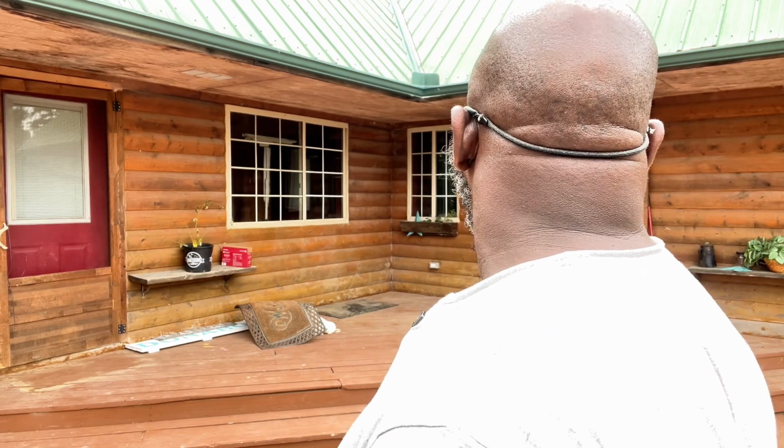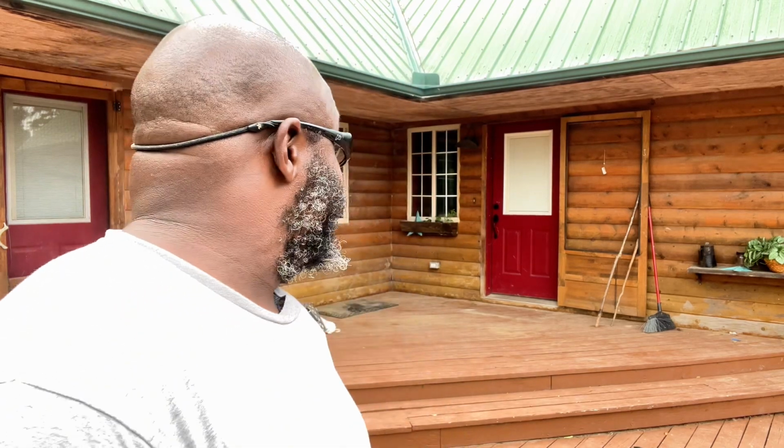I think my chunk is trying to come outside. He just woke up. It's early. Sun hasn't even completely risen yet, even though it's a little bit cloudy. But I think he may have just locked me out.